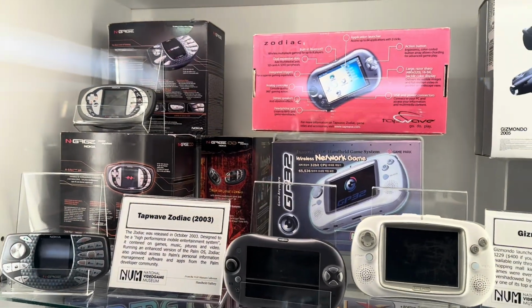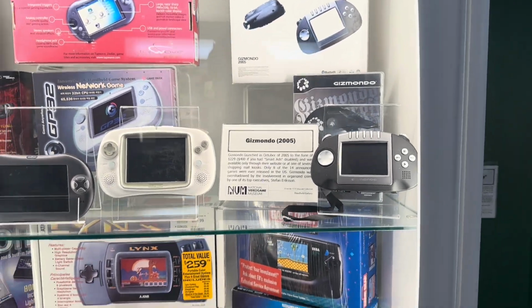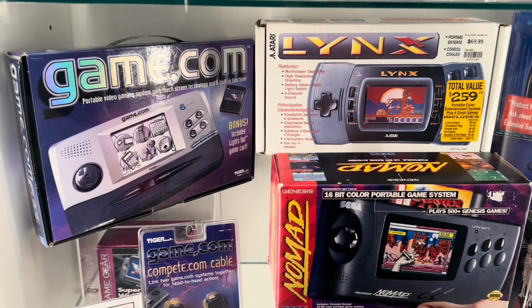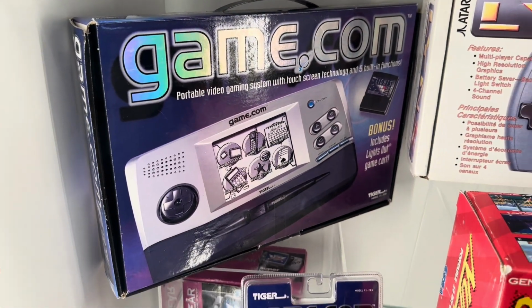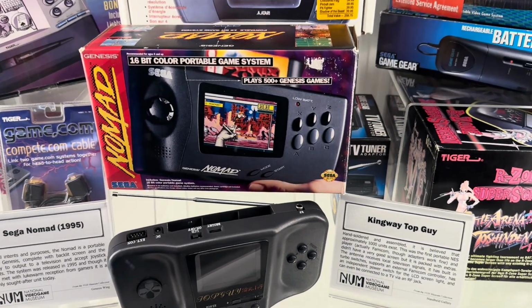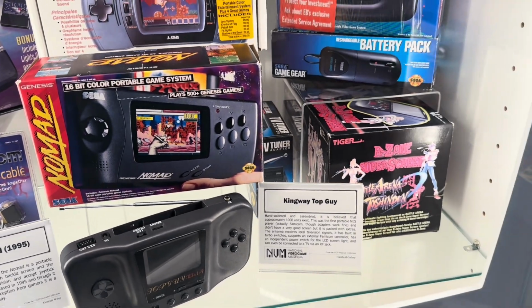N-Gage, kind of an infamous gaming platform. I know some people trying to put a complete set together. Atari Lynx, I got mine on eBay years ago for 90 bucks. That came with some games. Game.com, got mine at KB Toys on clearance, really cheap. Nomad, plays Genesis games on the go, which is pretty awesome.